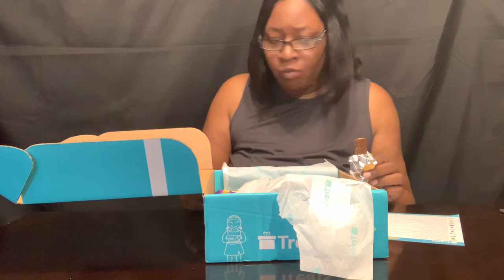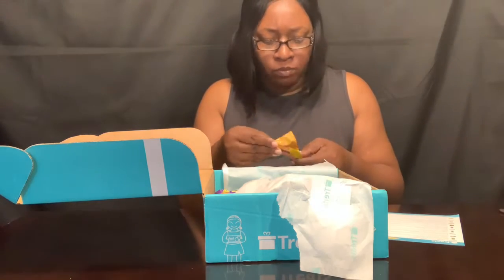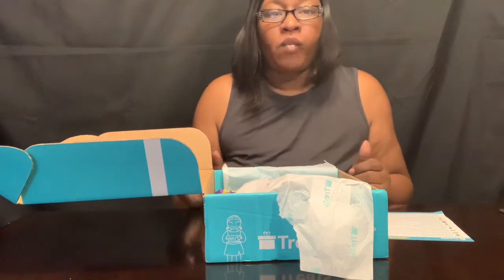My God! Okay. Not bad, not bad. That's good, y'all. That was so good. I'll give this a 10, y'all. It's so freaking good. It's real good. And sweet, too. Real sweet. And very creamy. That creamy chocolate. That's so good.